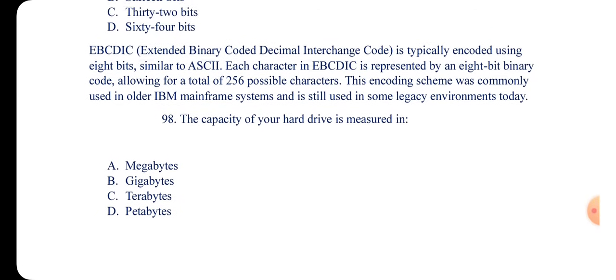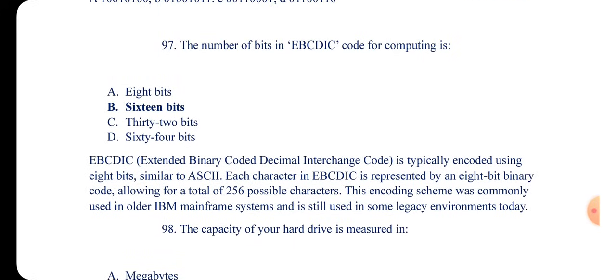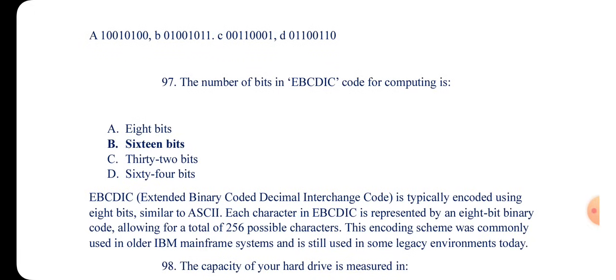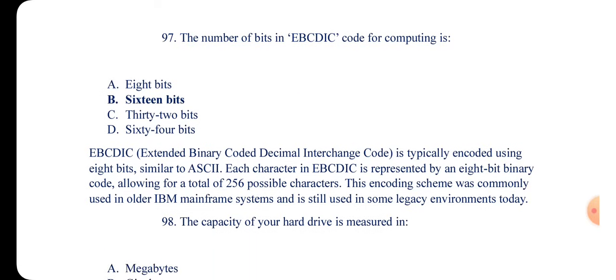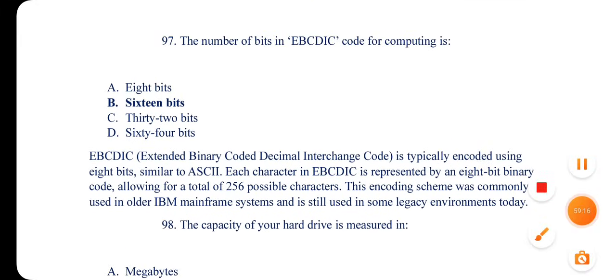Let's look at the next one. So this means that the two are together, right? When you put the two together, 8 plus 8 will be 16, right? That is it. Okay, so let's move forward.